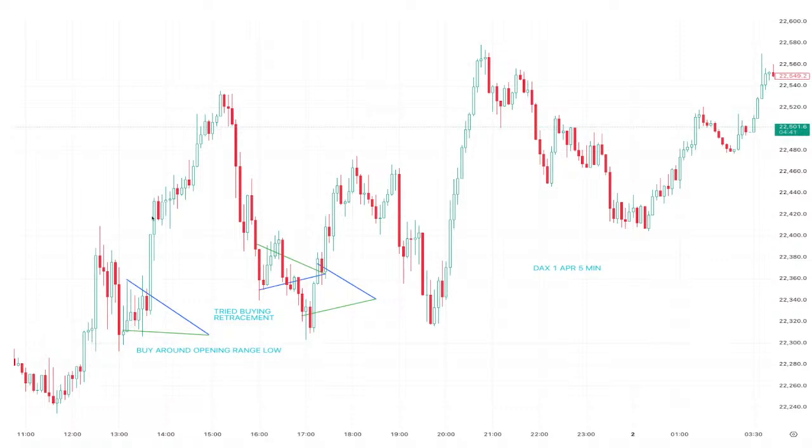Once it went out, you can clearly see here as well, this candle went below after a strong push, and we see buyers stepping in. Even after here, when we went below, we saw buyers stepping in and the market pushing higher. So yes, buying below a prior bar low in trend works, and it works really well.